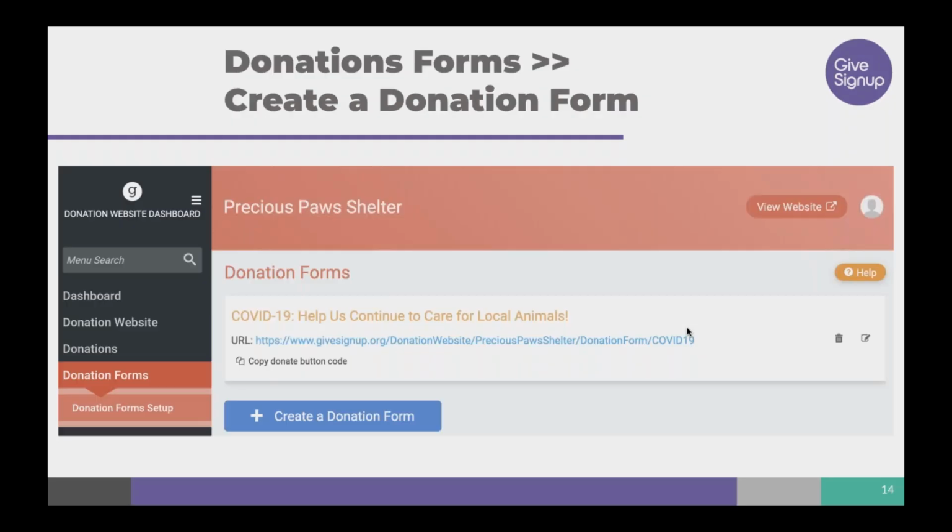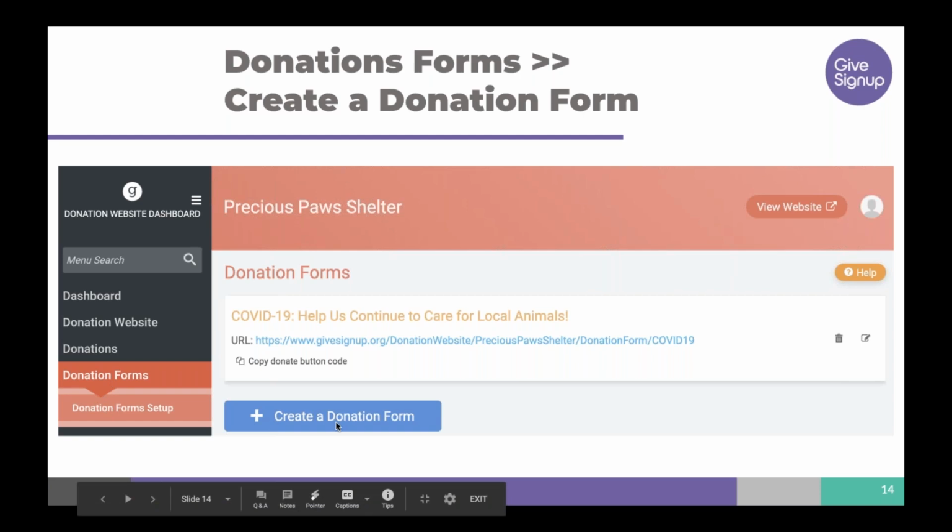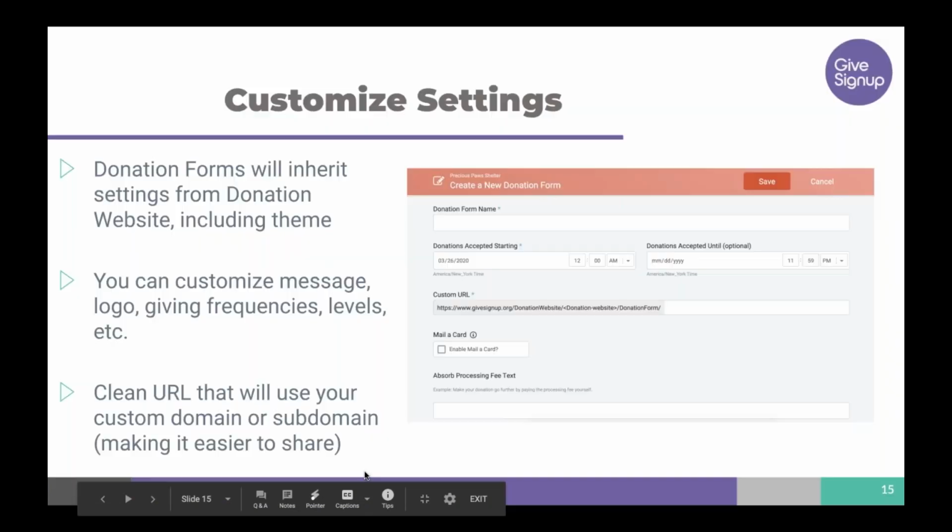And then the next page I go to once I confirm my donation is a thank you message, which you can customize. So to create a donation form, you first have to set up your donation website, and then you go into the donation forms tab and you click the blue create a donation form button. Within each donation form, you can customize the settings. They're going to inherit the branding that you added for your donation website. So that theme color that you set up, the different donation levels that you set up, those are automatically going to apply to your donation form.